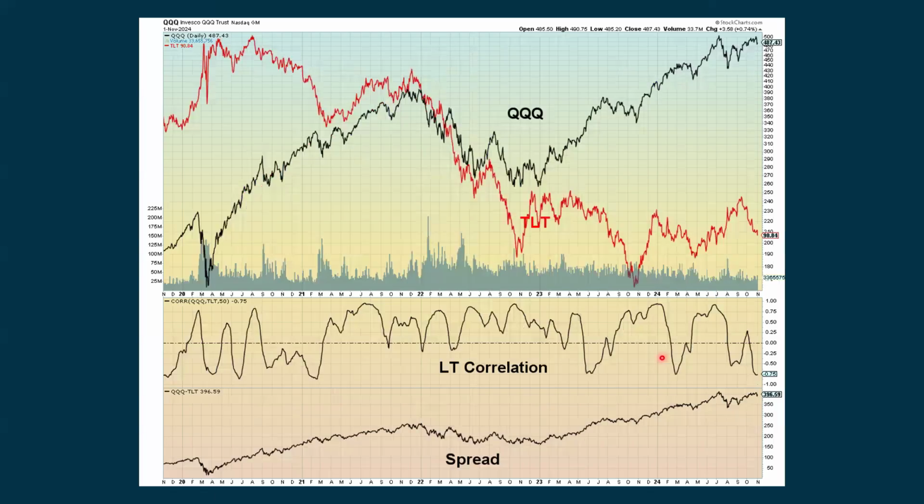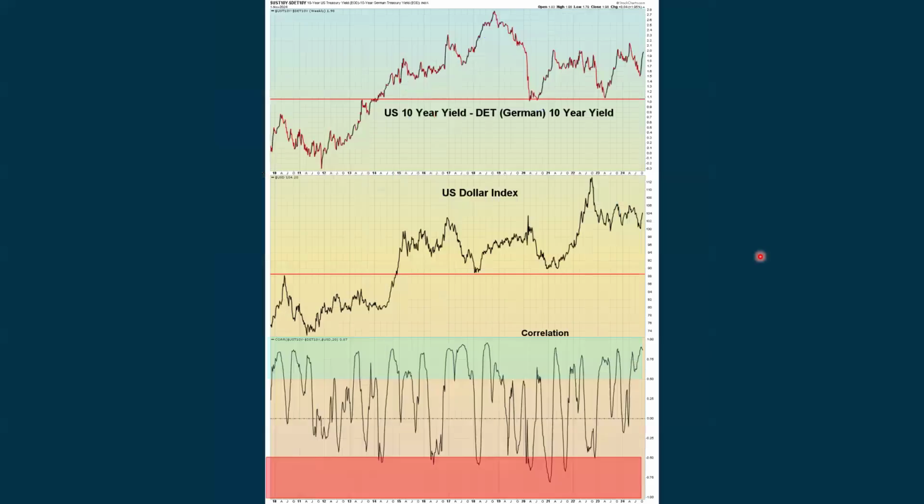We do the same thing here with the QQQs to the long-term bond ETF, except it's red on this chart. They're having a pretty strong tendency to go in opposite directions right now. And you can see where the black line's been going up as the red line's been going down.